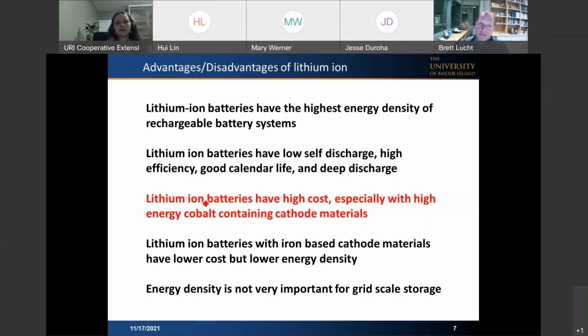The other big problem, or the biggest problem, with lithium-ion batteries is the cost. They're very high cost, especially if you're utilizing cobalt-containing cathode materials. Cobalt's a pretty rare metal, which is also expensive, also toxic. What's usually done, especially for grid-scale storage systems, is that lithium-ion batteries are used with iron-based cathode materials, which are significantly lower cost, but still fairly high cost compared to other battery systems. And the thing you want to point out is that other systems may be better in the long run than lithium-ion batteries for grid scale, because energy density is really not critical for grid scale storage. You can have large warehouses filled with battery systems. The weight doesn't really matter. The size doesn't really matter because you're not trying to move the system around.